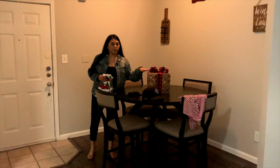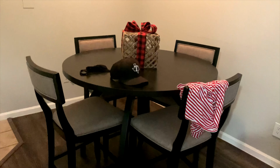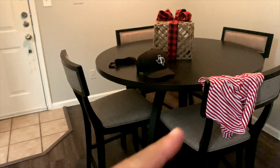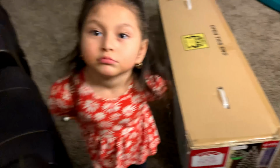So cute. Excuse my hat, my mask, and my shirt. I got mad earlier because that shirt shrunk and I just threw it on the ground. I was throwing a little fit this morning, but tell me that you're ready to open up your Christmas tree and decorate it. Yes. All right, guys.